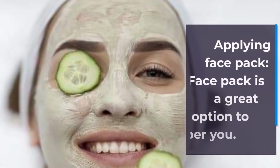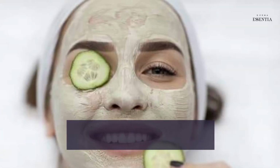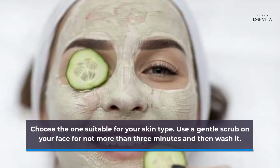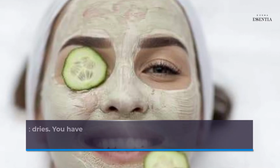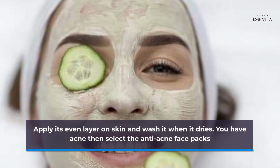Applying face pack. Face pack is a great option to pamper you. Choose the one suitable for your skin type. Apply its even layer on skin and wash it when it dries. If you have acne, then select the anti-acne face packs.